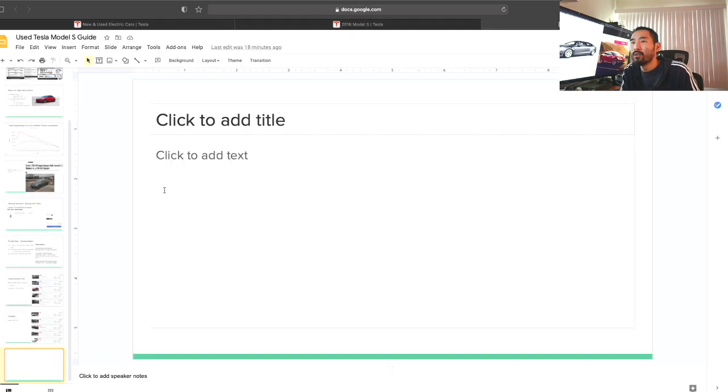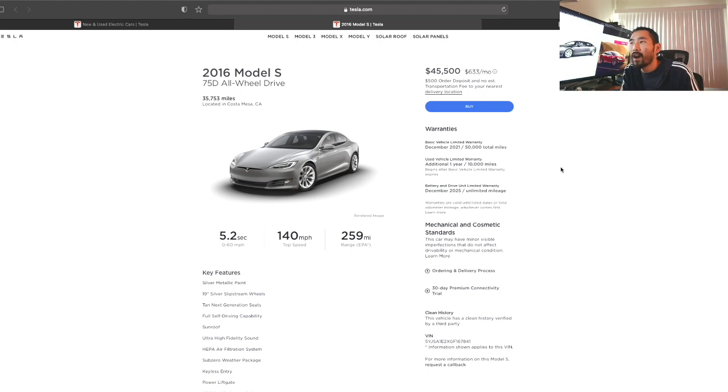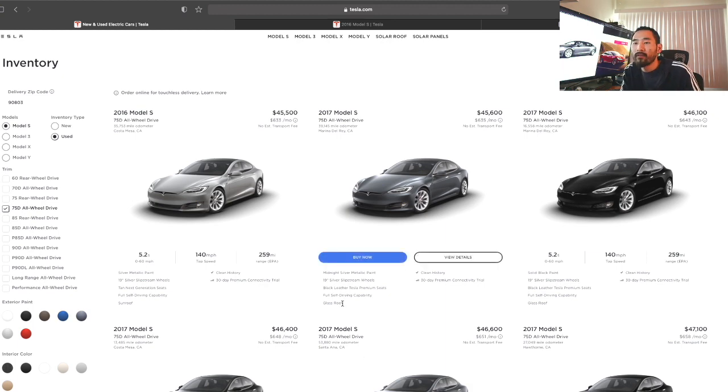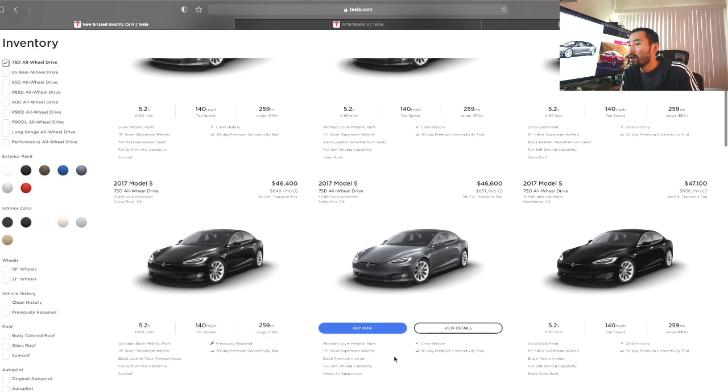Again, when we go back to our used Tesla site, the 75D, the cheapest one was $47,500. Over here, we're looking at $45,500. Again, I'm just looking at examples. So you can go through the Tesla website and just look at the features you want. For example, this one has a sunroof, this one has a glass roof. Some of them have smart air suspension. Like for example, this one right here, $46,600, smart air suspension.